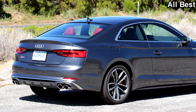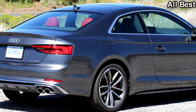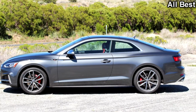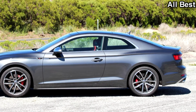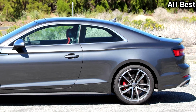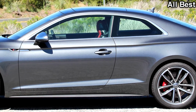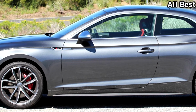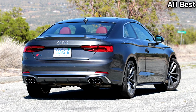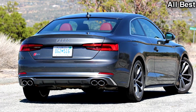A car for every occasion. The S5 does a lot of things well. It's comfortable, quiet, and easy to drive around town. It eats up highway miles with pleasure. And on the twisty roads in the mountains outside of Palm Springs, it takes to cornering with precision and agility. You'll want to switch into dynamic mode of Audi's Drive Select system if canyon carving is on your to-do list.